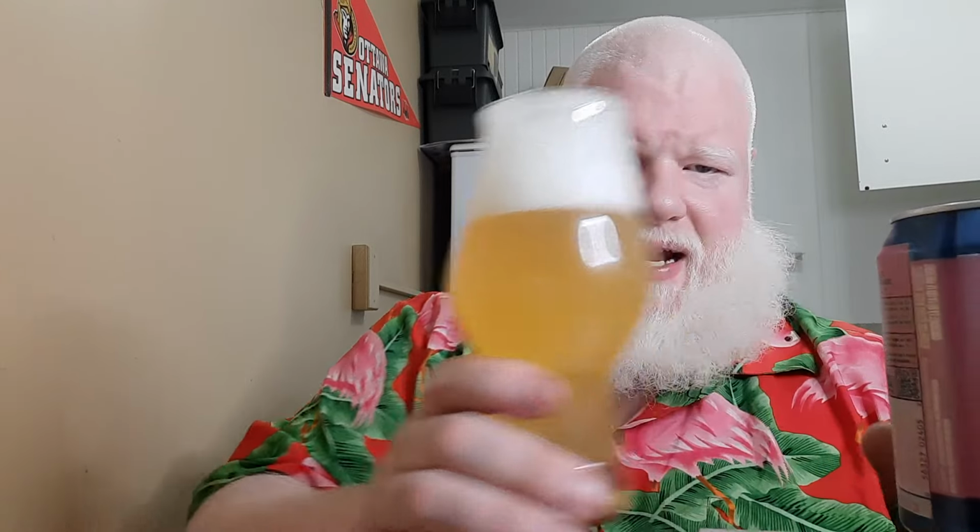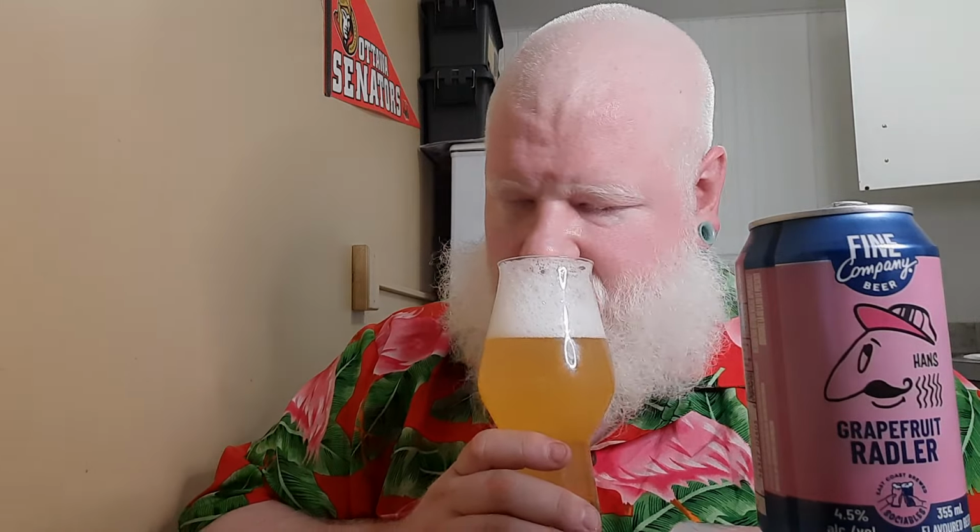I just remember going, like, who's fine? Who's the Fine Beer Company? Okay, it smells like a grapefruit Radler. Lots of grapefruit note, but it does have that sweet note to it. It's the same out of the glass. It has sweet notes. It smells almost like grapefruit candy.